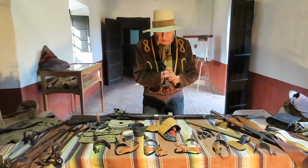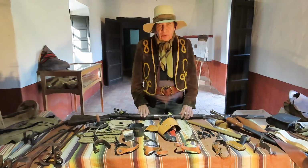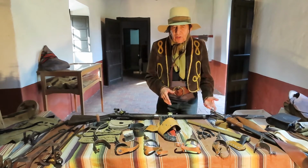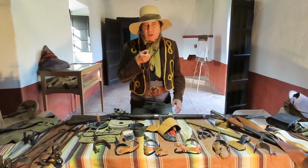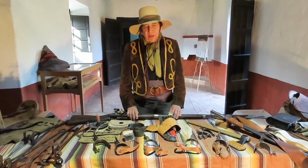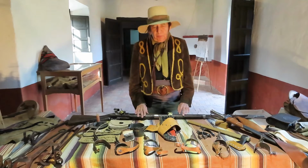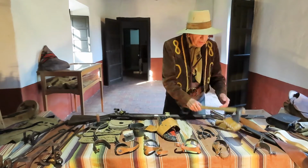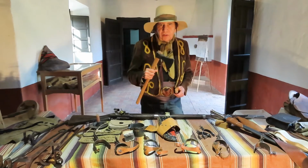Something else they would carry in the old days: these guns were also single shot. Every time you wanted to fire the gun, you had to load it. They weren't like a machine gun where you just press the trigger and the gun keeps on firing. And if they didn't have time to load their gun, they carried other things that they thought might keep them safe. They might carry a knife like this, maybe several knives, maybe something like this, a little hatchet.